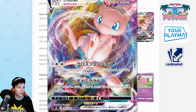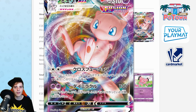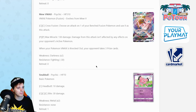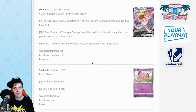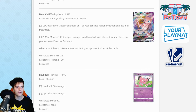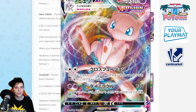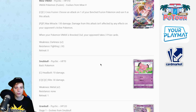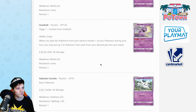So they're really pushing the CGI out of the meta, aren't they? We have the Melmetal VMAX going through all the effects. We have Single Strike Urshifu VMAX going through all the effects. We have Mew VMAX going through all the effects. We have Phoebe. The CGI is being pushed out. I don't like that because I do love the balance in the game by having a stall deck like that, but Mew VMAX is going to be strong. The more Fusion Strike Pokemon we see, the more we can use them for 2 energies on the Mew VMAX. Let's go.